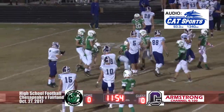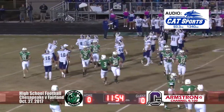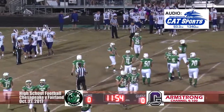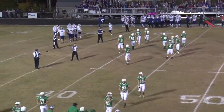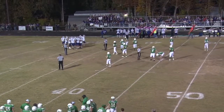Good evening and straight to game action as Tatum Hunt with a squib kick up the middle, fielded by Will Scott as they're keeping it away from Austin Browning, and he gets it back toward the middle of the field, and he's brought down by a host of Dragons, and that's where the Panthers will take over on their own 35-yard line, heading east.